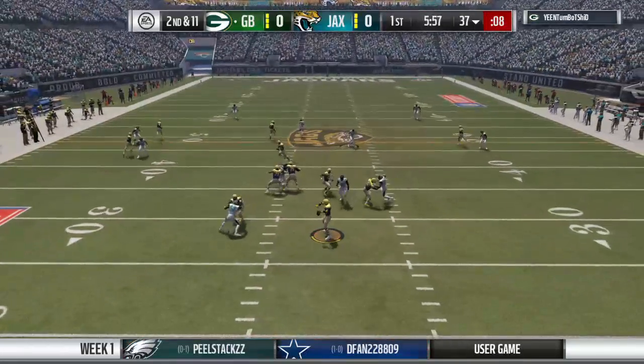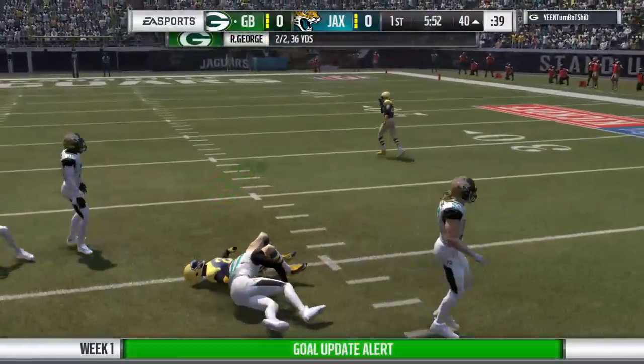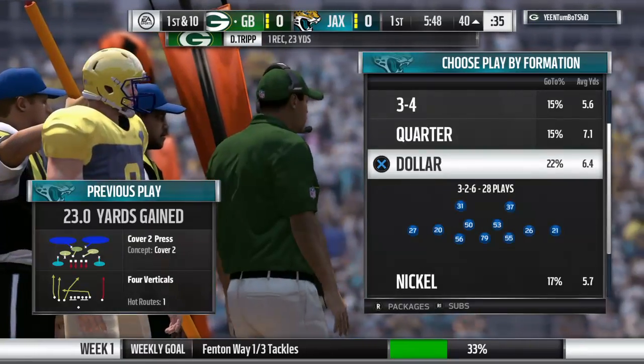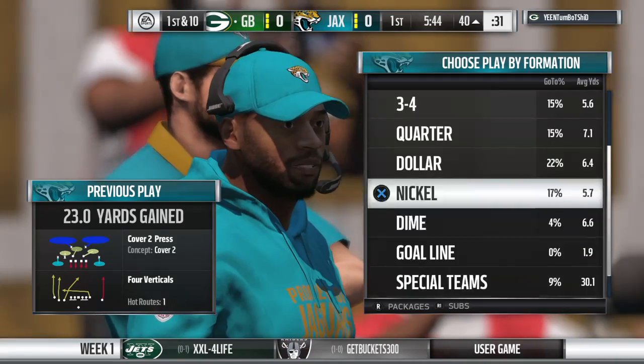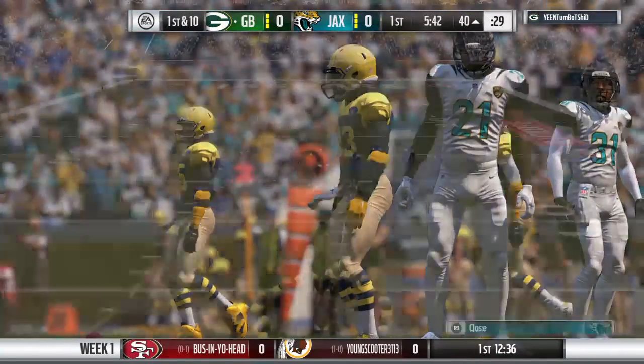Now they'll throw here out of the gun. And he finds a man on a crossing route. And he takes this one all the way across midfield into enemy territory down to the 40-yard line. And on this first drive, looks like they want to get that vertical passing game going early. And they did, and what a warning shot they just fired.